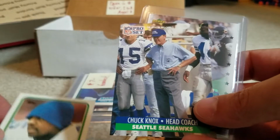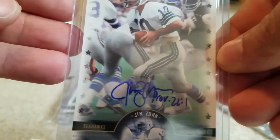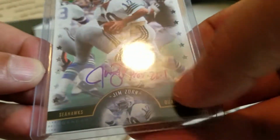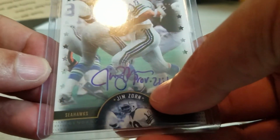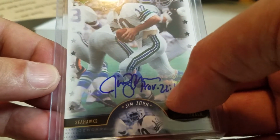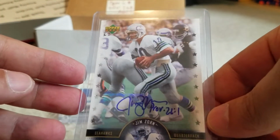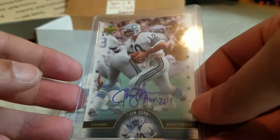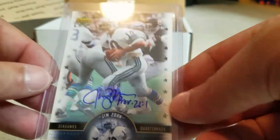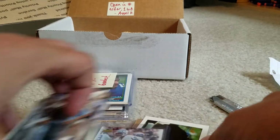Kenny Easley, my boy. And then Coach Chuck Knox. And then he throws in another, a Jim Zorn auto. And just so you guys know, except for when he was first playing, if you see Proverbs on his auto, that typically means that was a couple years into him playing or retirement. I think only his rookie year when he did autographs, he didn't have that on there. So that's a good way to tell your cards about Jim Zorn. I don't know a whole bunch of facts like Eloy does, but I do know a few.